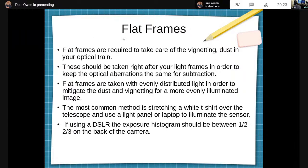Then there's flat frames, and people might have heard this term before. Flat frames are required to take care of the vignetting. So in other words, if you look at a picture, and it's kind of like somebody taking a circle and putting it on a square, and then you got the corners around the edges, they tend to get dark. That's called vignetting. And then there's dust in your optical train. So lots of times you'll see little spots all over your picture. And if you take daytime pictures, you'll see them. Sometimes you take a picture of the sky, maybe you're taking a picture of a landscape, and you get a little dot on there. Well, that's dust. Those things show up in astro images. And so the flat frames are responsible for taking that stuff out.